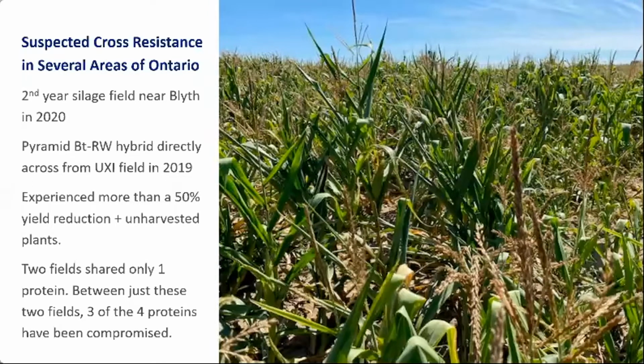The field across the road that was owned by a different grower had a resistant issue in 2019. He did due diligence and rotated out of that field for 2020 and planted soybeans. However, the adults that came from 2019's corn obviously laid their eggs in this field across the way as well, so that when this grower in 2020 planted corn, he was significantly hit.